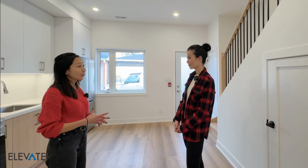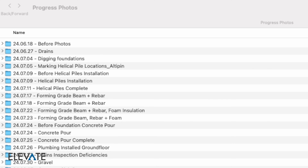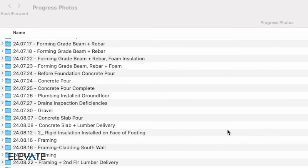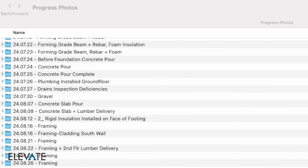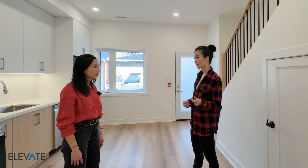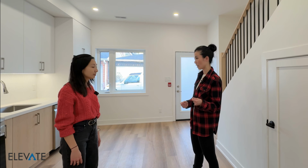So if someone were to consider building one of these, what's one piece of advice you would give them? I think a tip would be take lots of photos along the way. Every time I was here, I would make sure to take videos and photos. A lot of times I might be back at the office and there's certain details that I forgot to check or I just forgot in general, and then having the photos to document.